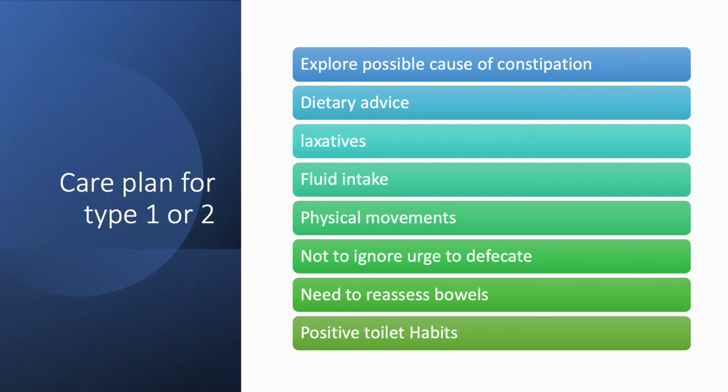And the fifth one is encourage them to physically mobilize. So physical movement or mobilization is very, very important, especially in a hospitalized patient, because they will go into deconditioning when they don't move, and there will be less bowel motility, and physical movement always helps. So that is the fifth advice you will write as a care plan. And the sixth point you will talk about is, if there is an urge to defecate, I will advise the patient not to ignore it. So they should not ignore the urge of defecating. That will be the sixth point of advice you will give to the patient.